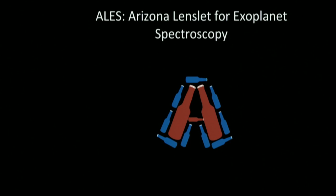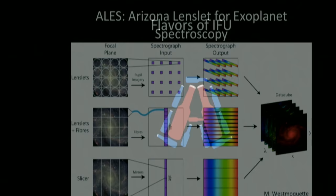So this was an instrument that I did as a postdoc, and it was specifically to characterize extrasolar planets at these longer wavelengths. That's going to allow us to find colder planets and allow us to characterize colder planets at these long wavelengths. So this is how an integral field spectrograph works.